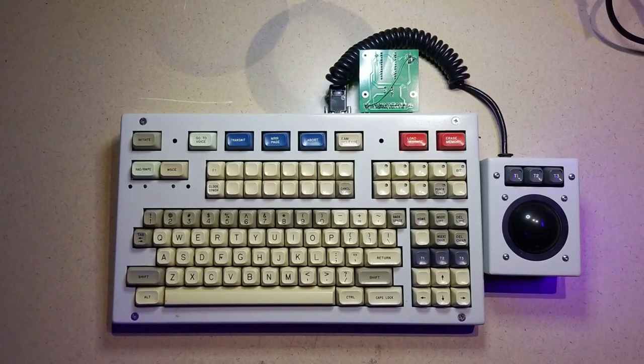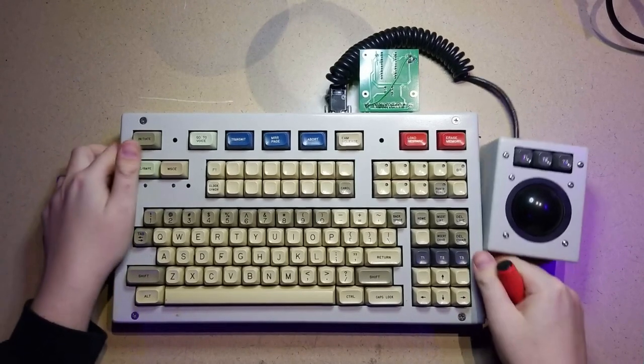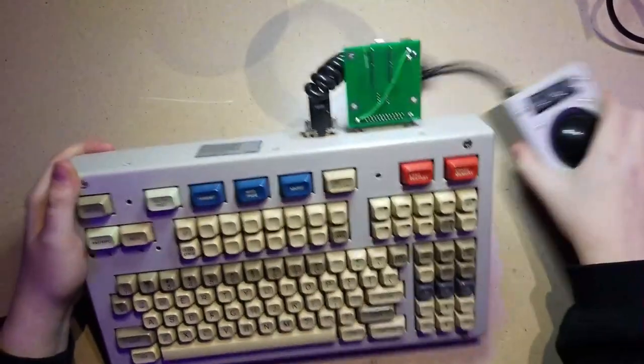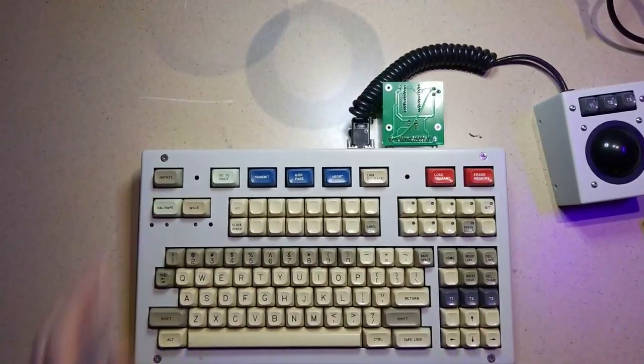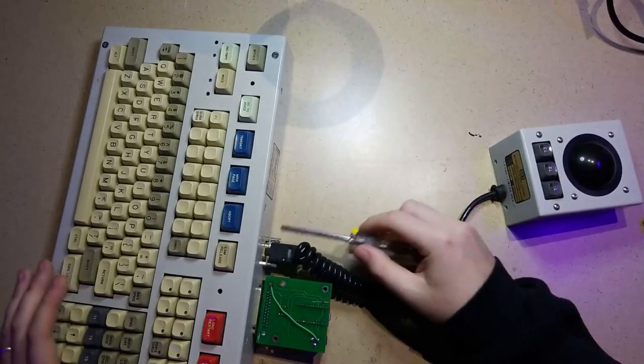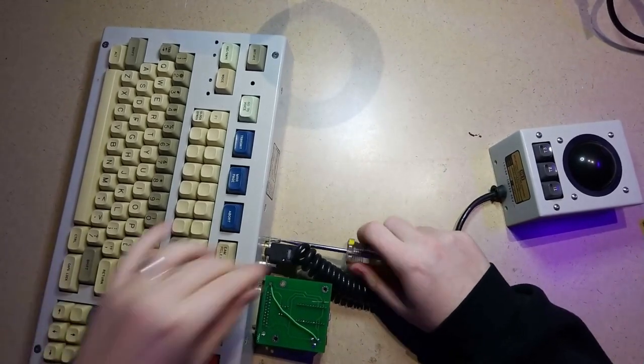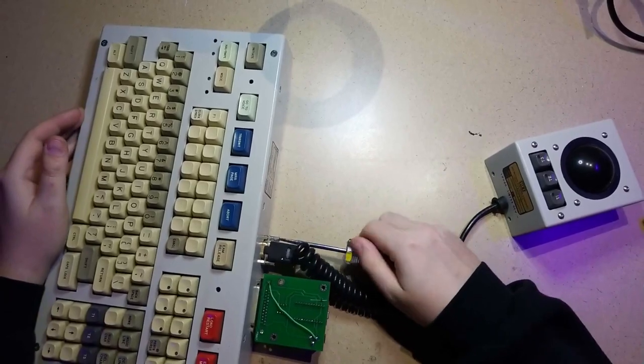It wasn't until a week or so later that he messaged me and said, I found out what the keyboard is. He sent me a picture of a nuclear missile silo command center, and sure enough, there, smack in the middle, is our keyboard and trackball. So that started the whole road into trying to figure out how this thing works to see if we could get it to function.